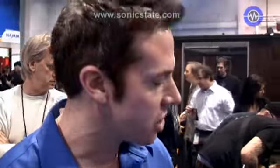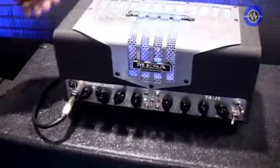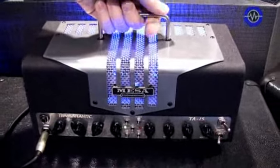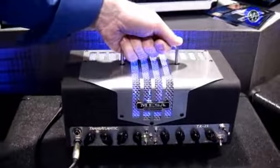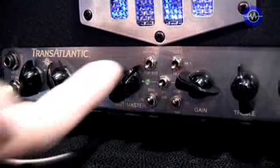Hi, I'm John Rinker from Mesa Boogie. We're here at the NAMM show in Anaheim 2010. Our newest amplifier that we're introducing at this show is called our TransAtlantic, or also known as the TA-15. It's a portable amplifier, retractable handle, weighs 12 pounds, about 12 inches wide. Wow. It's 2-channel. I'll tell you a little bit about the features here. Channel 1, we've got 2 modes, normal and top boost.